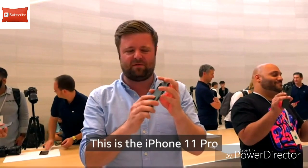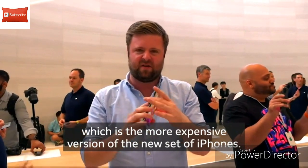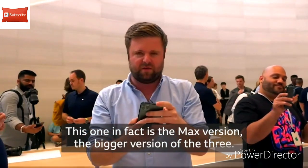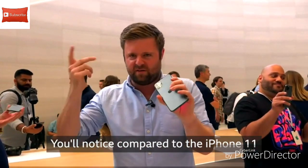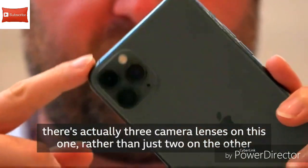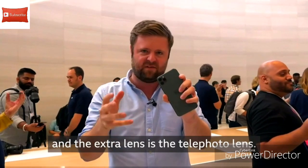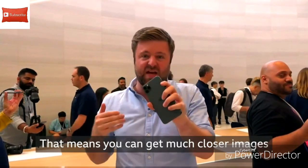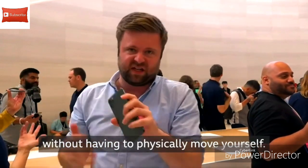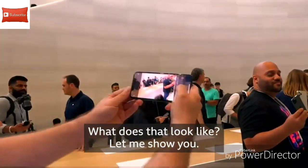This is the iPhone 11 Pro, which is the more expensive version of the new set of iPhones. This one, in fact, is the Max version, so the bigger version of the three. And you'll notice compared to the iPhone 11, there are actually 3 camera lenses on this one rather than just 2 on the other. And the extra lens is the telephoto lens. What that means is you can get much closer images than you would without having to physically move yourself. So what does that look like? Let me show you. This is the shot here.